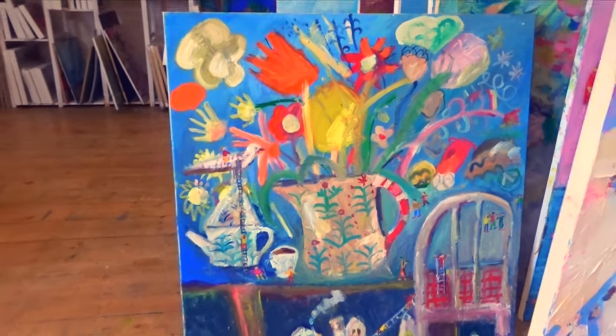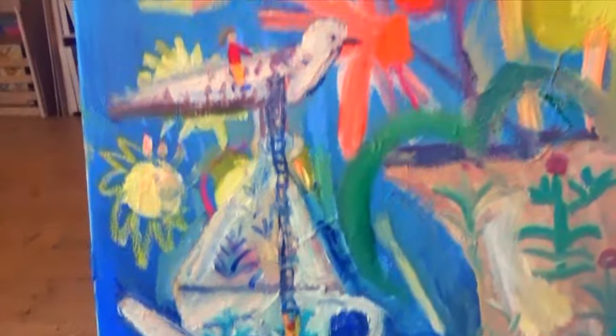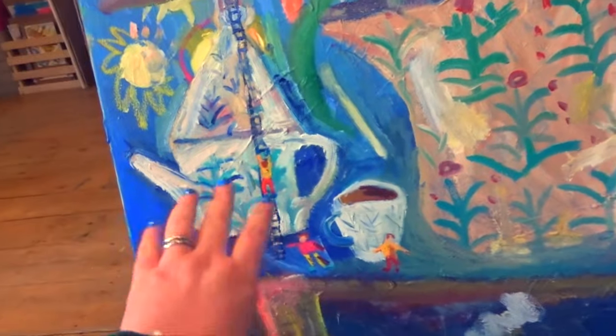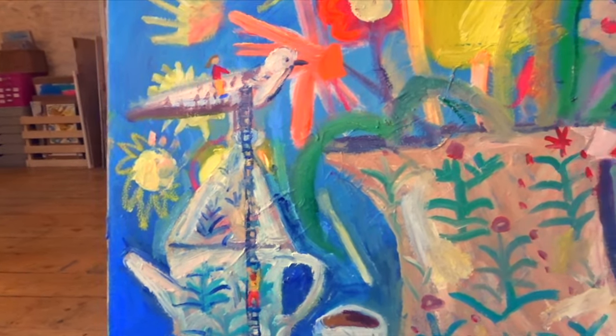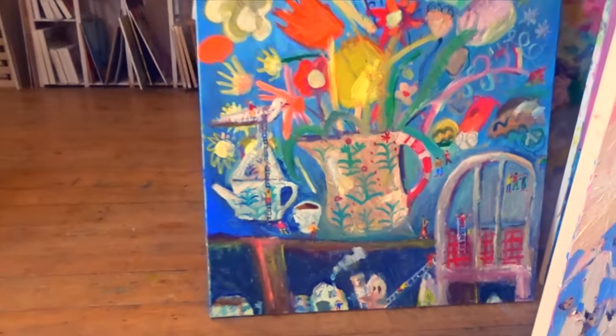Okay, I just pulled this one out as well. And these are the teapot people. So they live in teapots, and they actually live under the table as well. So this is one family living under the table, and they get up on the chair, they're all out, and they live in the teapots, and then they go up here and they use the bird to get to different places, to go shopping and all sorts of things. And then overall, if you look at it, it's just a still life.